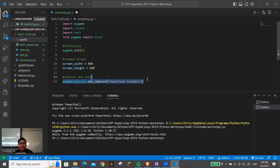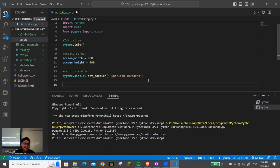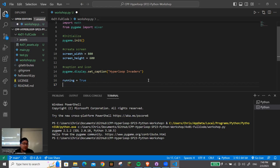Okay. Now, since this is the initialization section after all, we have to figure out how to actually run this thing to be able to see if it works. So we're gonna say running equals True, and this is gonna be a flag. Now remember, flags in coding are pretty much Booleans that tell us whether something is true or false, like a yes or no question. So this is gonna tell us whether the game is running or not. I'm gonna do while running.